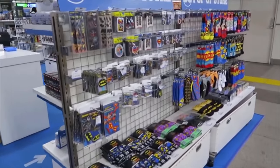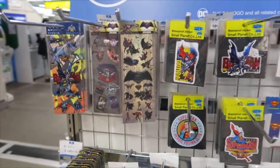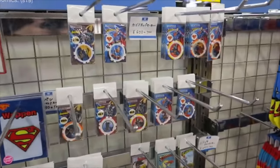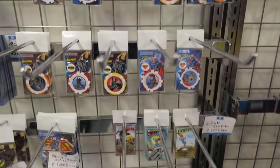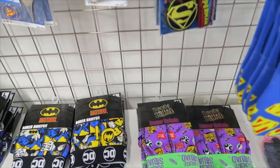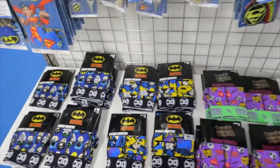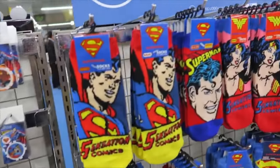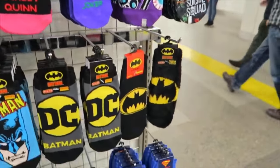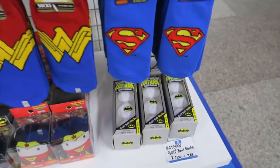All right, DC pop-up shop in the station itself. Very cool as we start looking at some of this really cool DC branded stuff, because it's really uncommon to see a lot of DC stuff in Tokyo, as we look at socks and other things. Lots of retro, more like late 80s, early 90s designs on a lot of this stuff, the Batman and Superman stuff. Yeah, very common to see Marvel stuff, just because the Marvel movies are so big everywhere. But not as common to see fun DC stuff, so I was happy to see this. Including Batman-branded golf ball socks.